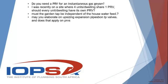So this is also quite a generic question, but please elaborate on upsizing expansion pipes on TP valves, and does this apply to PRVs? It's not an answer that everybody wants to hear, but if you look at 10254, yes, the requirement for the upsizing and the 3 bends and the 4 meters and the 9 meters, that whole scenario applies to both TP and expansion overflows. That's the answer that is given in terms of what the standards say. We can have discussions outside of this forum regarding whether the PRV overflow needs to be subject to that same thing, but the standards require it. So the answer is yes.